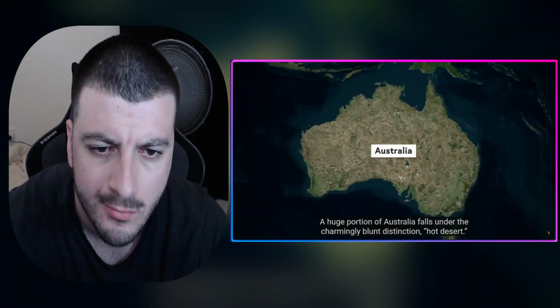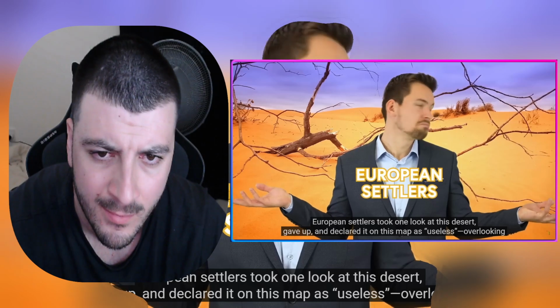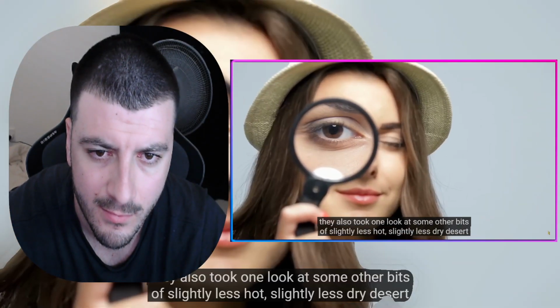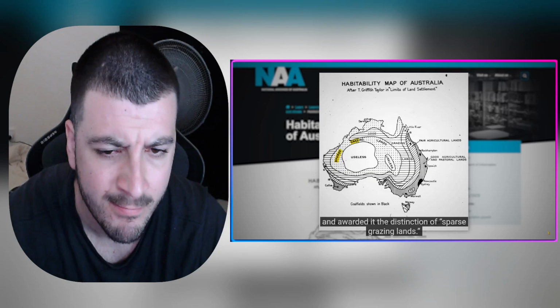A huge portion of Australia falls under the charmingly blunt distinction, hot desert. European settlers took one look at this desert, gave up, and declared it on this map as useless, overlooking the fact that indigenous people had managed to live off those lands for centuries, but they also took one look at some other bits of slightly less hot, slightly less dry desert, and awarded it the distinction of sparse grazing lands.